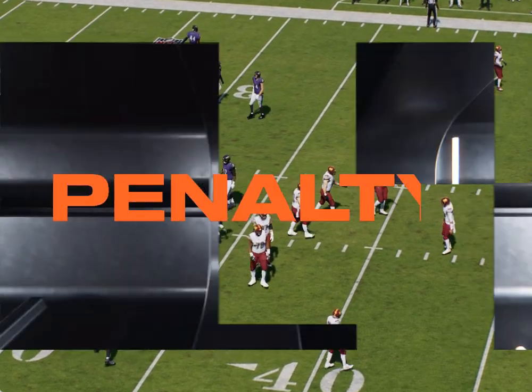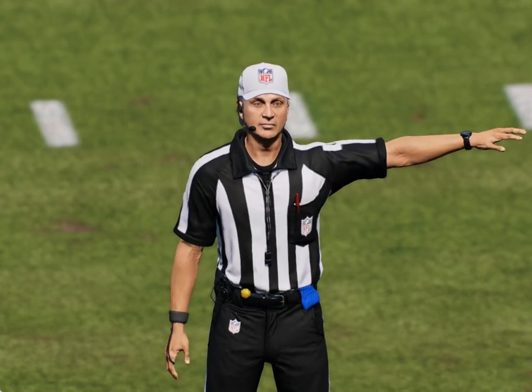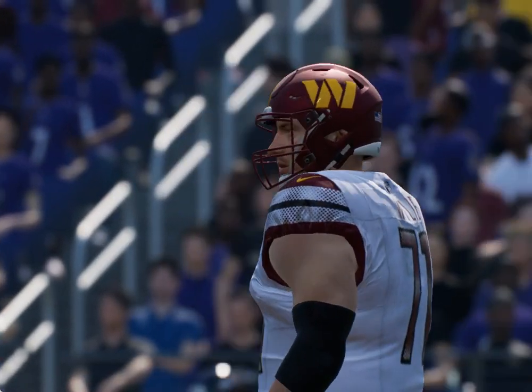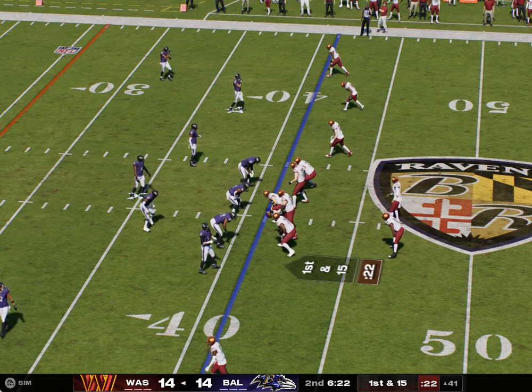Now we got whistles before the snap. Looked like one of the Commanders jumped. So they'll go ahead and accept the penalty. The false start backs them up 5. 1st and 15.